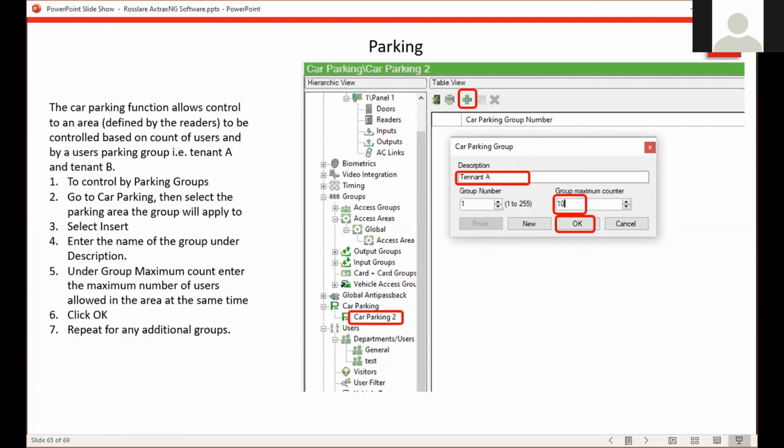So if you've got 2 different groups and all 10 of the tenant A slots are full, another person in that group comes up, they're going to get denied. Now, you can't do a lot full of that because tenant B hasn't used all their slots. Tenant B comes up, they'll still get in until their 10 slots are full.